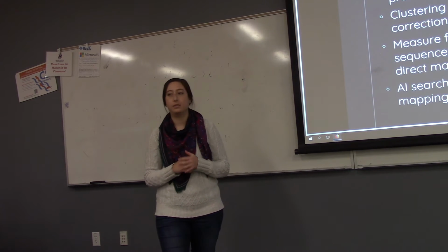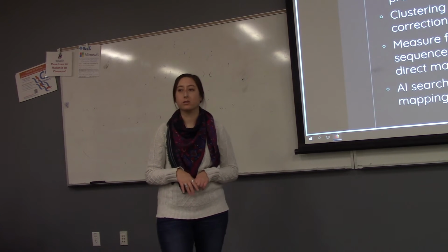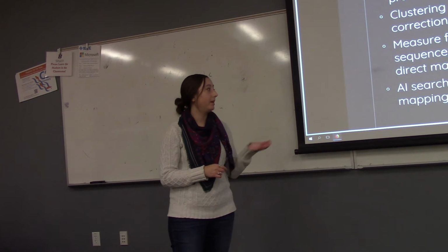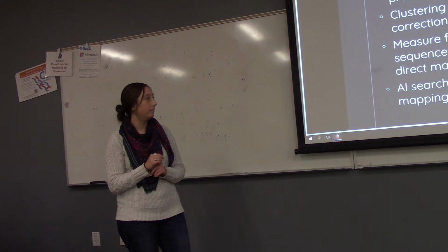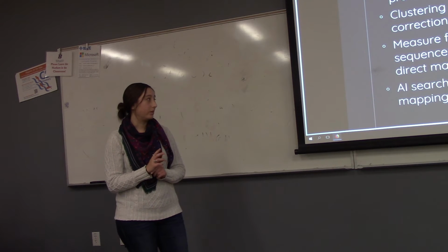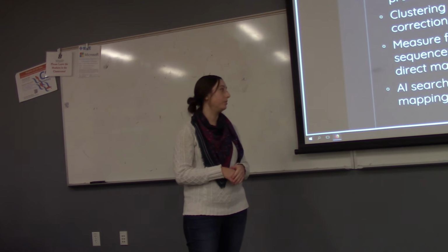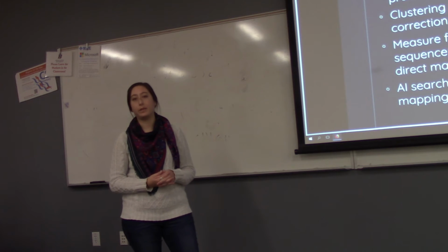Clustering sequences is something that people have researched for this error correction along those same lines. If you have similar sequences, maybe you can find those errors. And then for the mapping as well, there's potential for more research there. One idea is to look in nature and see if there are certain sequences that are more common, use that to direct the mapping, and then potentially you could use AI search type algorithms to find an optimal mapping scheme that you could use.